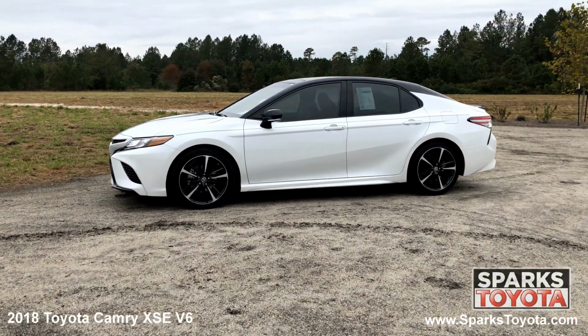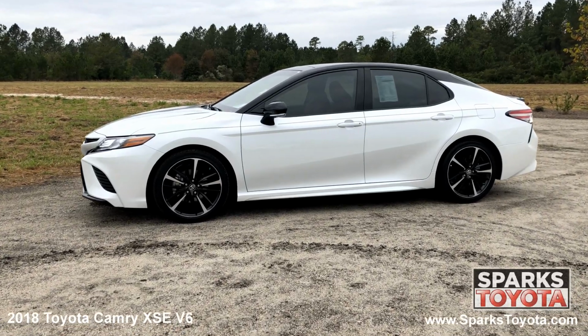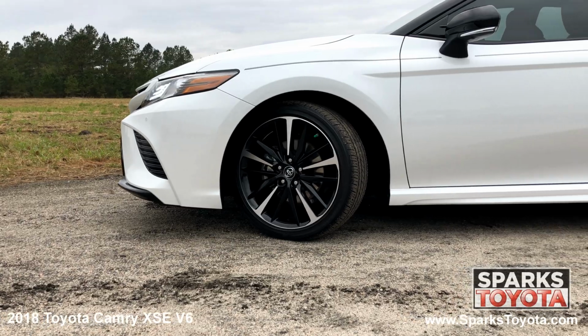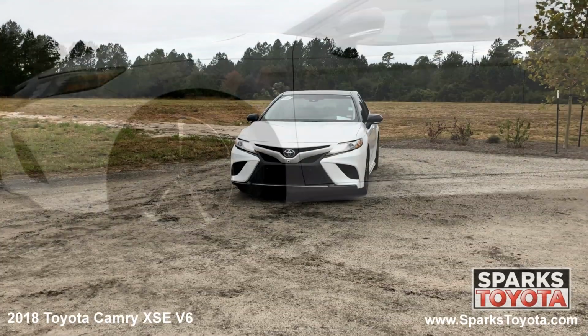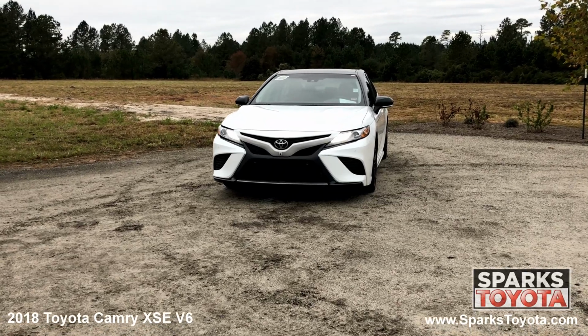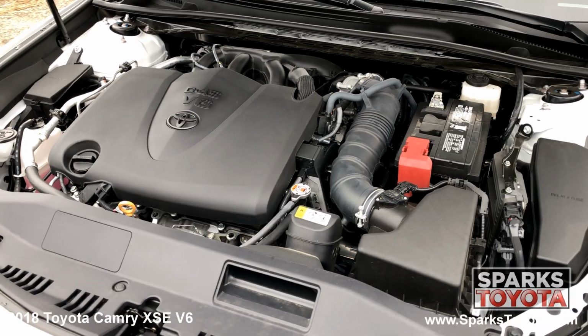It has a clean one-owner Carfax and comes with power heated mirrors with signals, a perimeter alarm, lightly tinted glass, and much more. 19-inch black machine finish alloy wheels, performance tires, fully auto projector beam, daytime running auto high beam headlamps with delay off, and a strong 6-cylinder with only 6,464 miles.